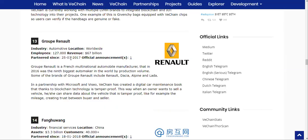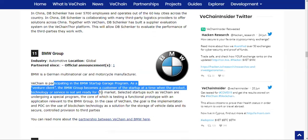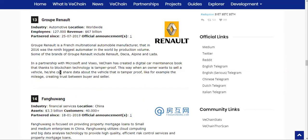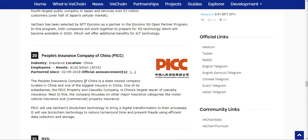And then here's another car company, Renault. Same thing with BMW with their group of companies, and Renault. This is huge for the auto manufacturing industry. And same thing, Microsoft and VZO. Many of you may not have heard of VZO, so I'll just go with Microsoft here. They are partnering up with that same project to create a digital car maintenance book. So let's see if there's one more on here.